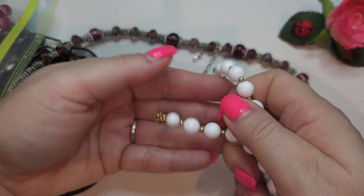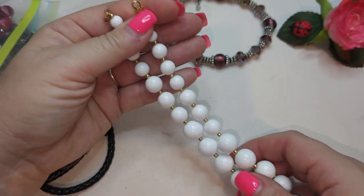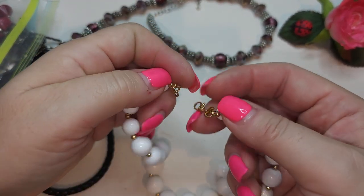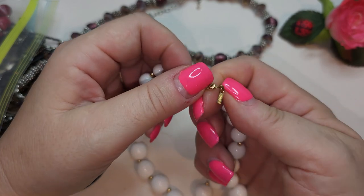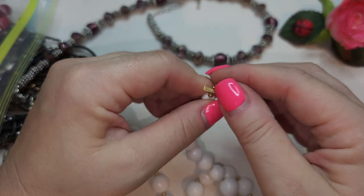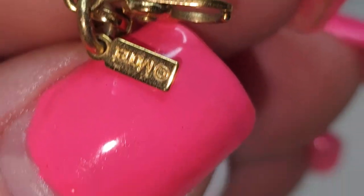Right here we have a pretty short collar necklace with gold tone closures. This is Monet. Right here we have a Monet necklace.